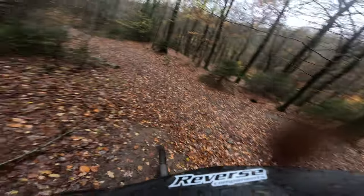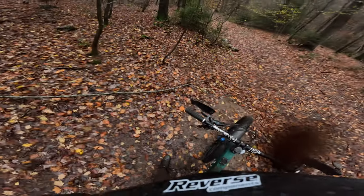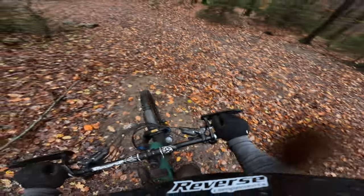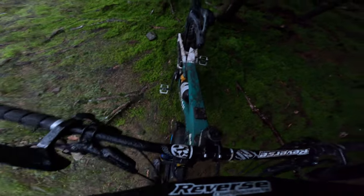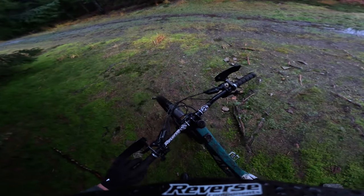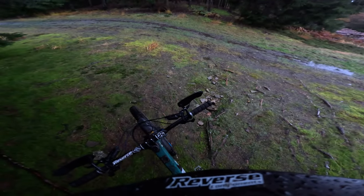Oh my. Well, I definitely had more grip on the front, which was good, but it's very hard to see. So I think this is gonna be the last run of the day, looking at how dark it is right here. Still 55 in the back and 45 in the front. And now I made the hydraulic bottom out a bit softer, so it should be a little bit deeper in the travel.